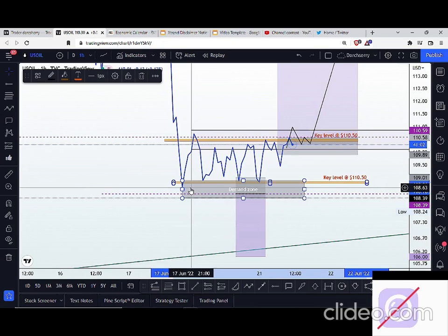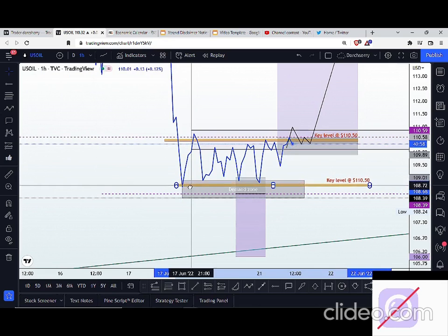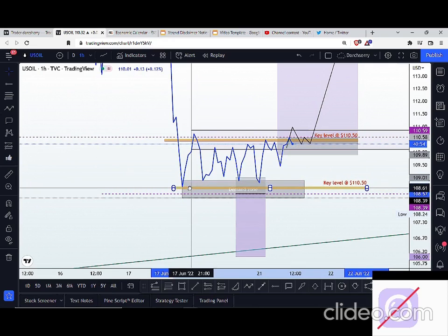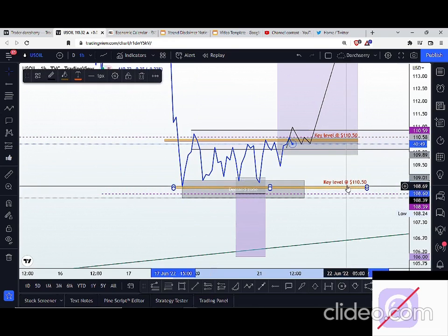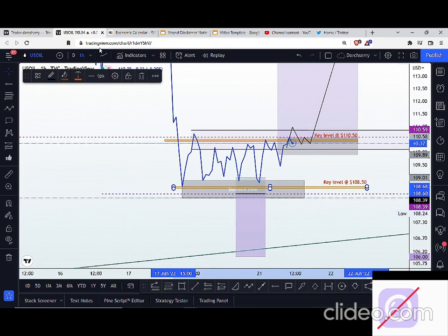So at this point, we have our key level here, let me place it at $108.50. A breakdown of this level at $108.50 appears to be most appropriate to take advantage of a selling opportunity.